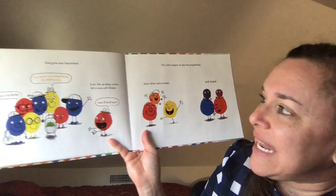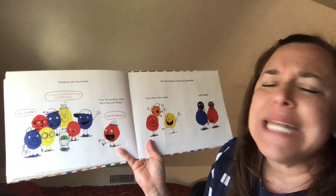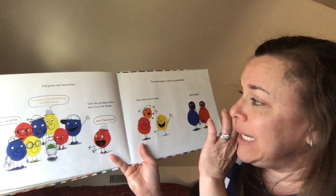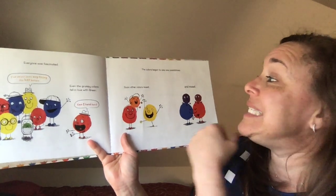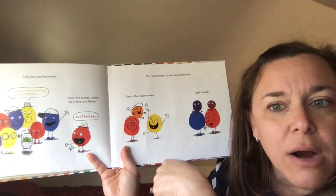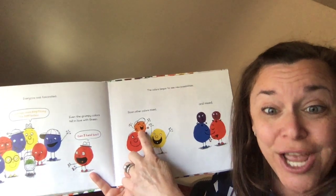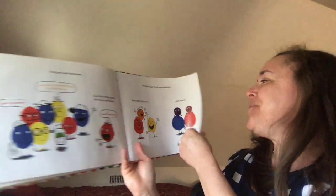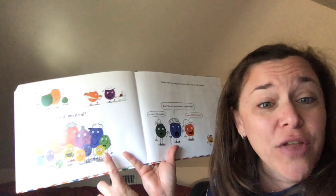Everyone was fascinated. She's so cute, Red said. Yellow said, I've never seen anything like her before. Even the grumpy colors fell in love with Green. Even Red says, can I hold her? The colors began to see new possibilities, and soon other colors mixed. Remember our colors when they mixed? When the reds and the yellow mixed and they got orange? Do you remember when the blue and the red mixed, they got purple? And then everyone started mixing and mixing, and look at all these great colors.